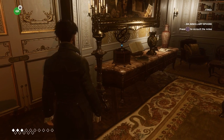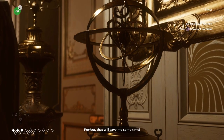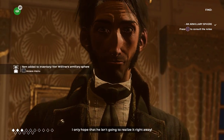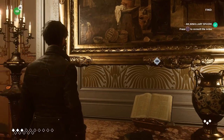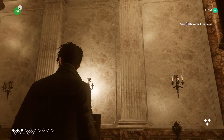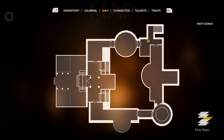Oh, yes! An armillary sphere. Von Wollner. That will save me some time. I only hope that he isn't going to realize it right away. Okay. Yeah, baby. This is fantastic. I think we're coming to the end of this chapter, I believe.